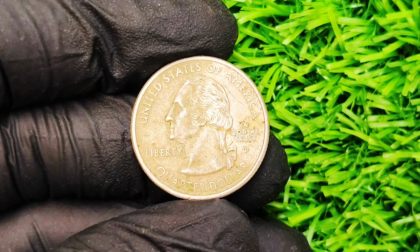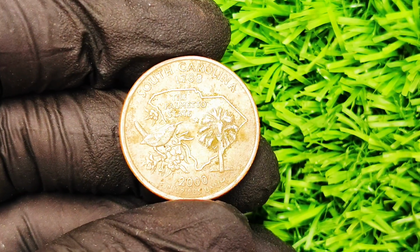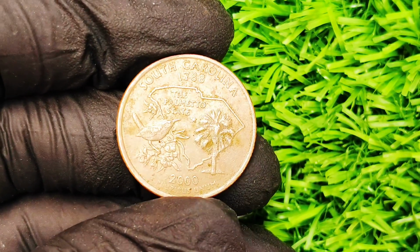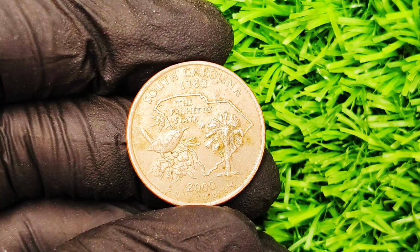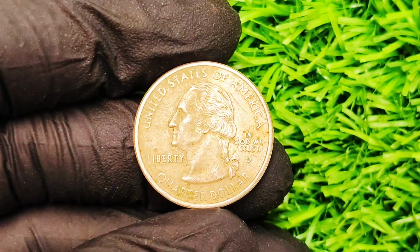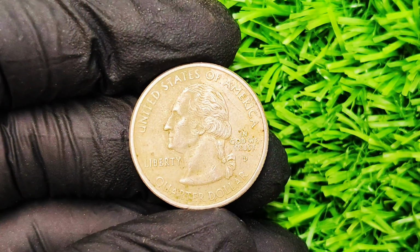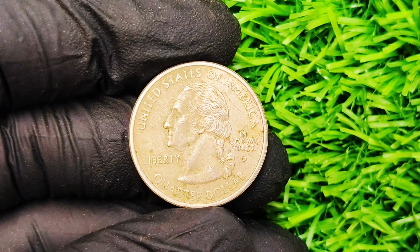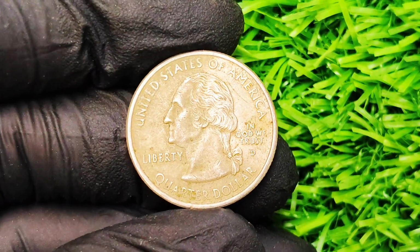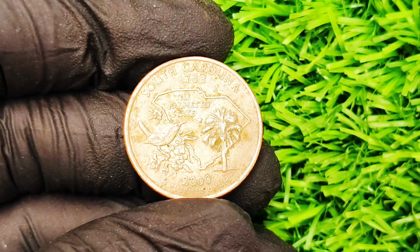Imagine holding a coin that looks like a quarter but weighs less, or shines with the wrong color, and realizing it's worth more than a house, more than a retirement account, more than $1 million. Collectors were stunned. Dealers were rushing to get their hands on any 2000 South Carolina quarter with strange features. And stories began spreading like wildfire: pocket change discoveries, flea market miracles, coins found in dusty coffee cans. Each story added fuel to the fire, but what happened next stunned the entire coin world.